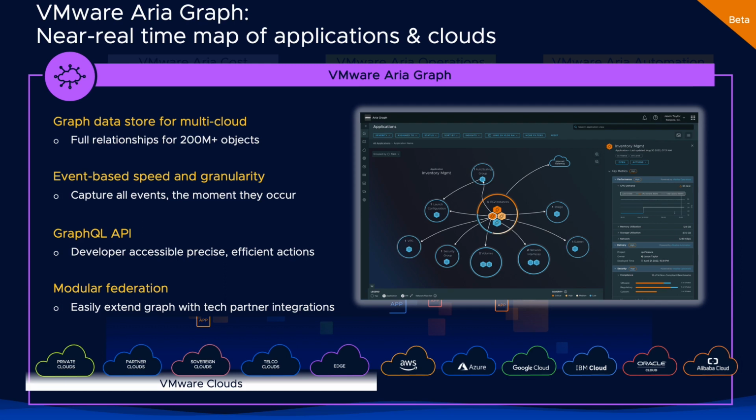The best part is Aria Graph has a public API using a GraphQL model that gives developers immediate access to this information about their applications, how they are configured, what are their dependencies, how much do they cost, how are they performing, how are they configured securely. All this information through a single central API, irrespective of which product is feeding that information.